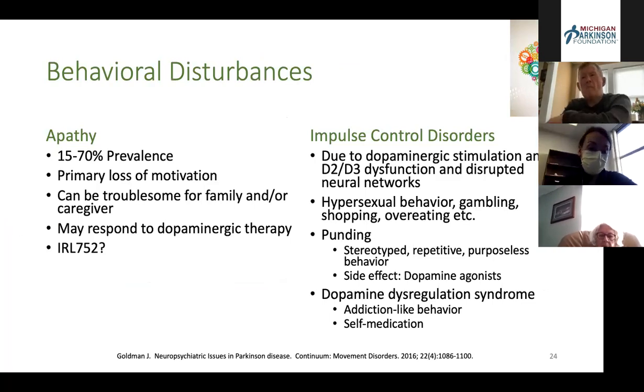As you can see by the prevalence number, it's all over the map, as low as 15% or as high as 70% of patients, depending on what you read. But again, primarily it's this loss of motivation, this lack of interest without the accompanying sadness that we see in depression, and like we mentioned, can be very troublesome for family and caregivers. We typically try our luck with dopaminergic medications, and sometimes we're lucky where treating the Parkinson's disease with dopamine helps the apathetic symptoms as well.